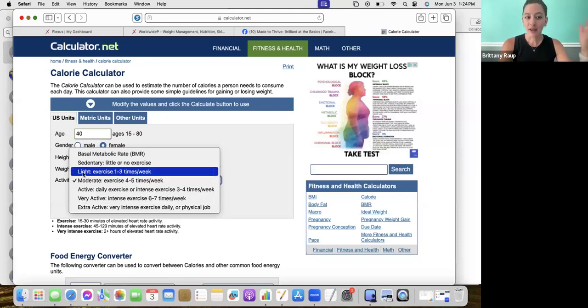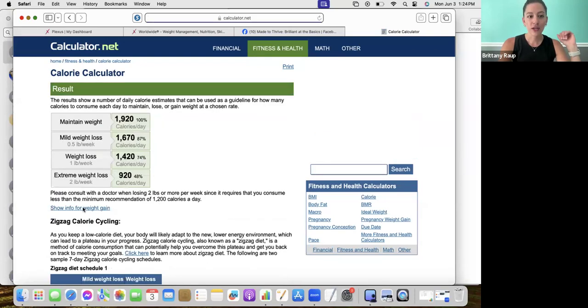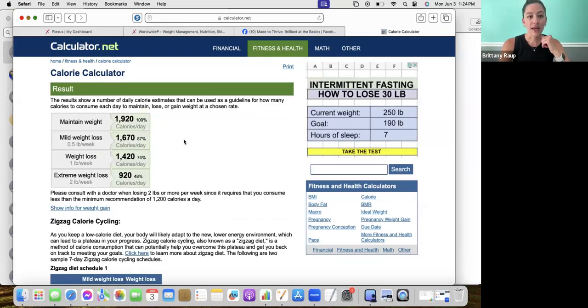So let's say the person that we're working with here is doing light exercise. Then you can hit calculate and it will show you right here your calorie needs. So for this person to maintain her weight, she needs about 1,900 calories per day. In order to lose weight, we're going to jump down here. This is a 1 pound per week weight loss, so that is that 500 calorie reduction. This person needs 1,420. I would not recommend going into this extreme weight loss because for many of you, that will slow your metabolism and not be good.